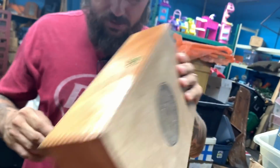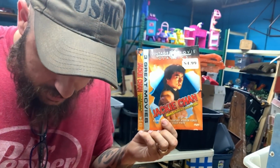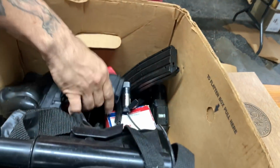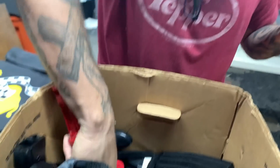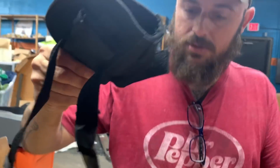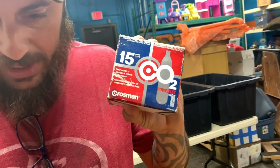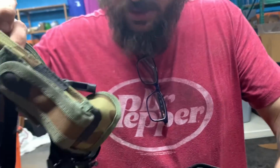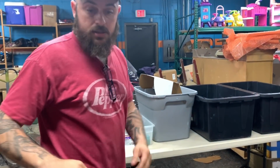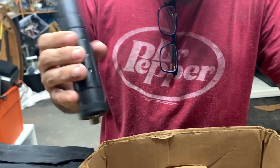Oop, mystery box. Jackie Chan. What I'll do with these is probably pick out the good ones. Let's get this video game stuff out, our video game bucket. Oh, that's a real holster, so this probably has some value. Look, we got BBs. Oh no, that's cartridges for the air gun, right? Look, another holster. And here's another. Oh, that's a suppressor type deal, a fake one. So we're gonna keep all this stuff in one lot too.